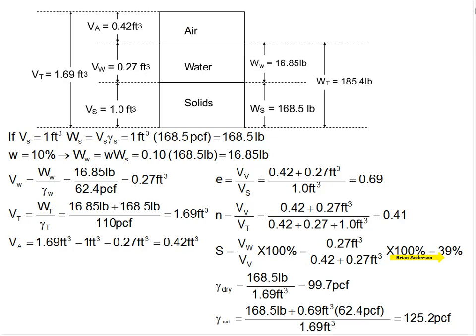The dry unit weight then was the weight of the solids divided by the total volume. 168.5 divided by 1.69 is 99.7 pounds per cubic foot.